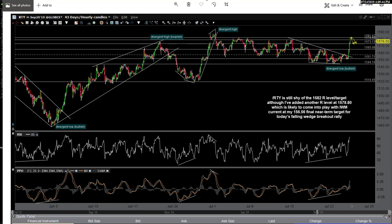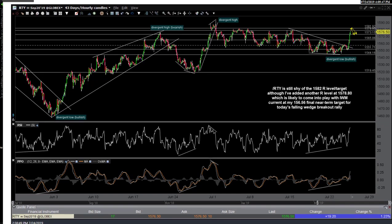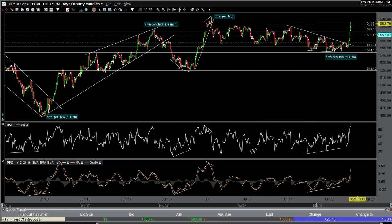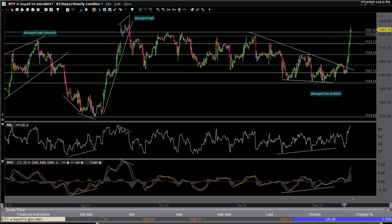Let's try to center that chart for you. About an hour or so before the close, we still had more upside. This was the target yesterday and before, and those other charts covered 1582 right there. Let's go to the updated chart and we'll see what happened. So we hit it. We overshot it by just a hair. You can see that 1582 level. It's rounded off. It says 1581.92, so that's that 1582 in RTY.